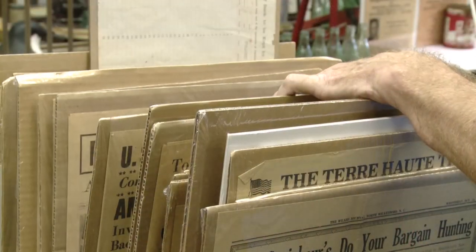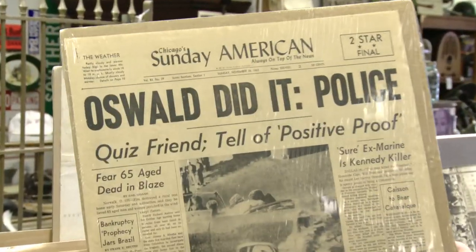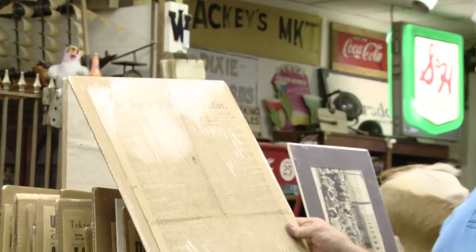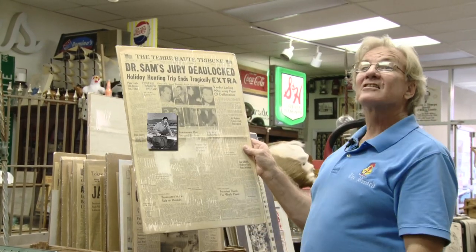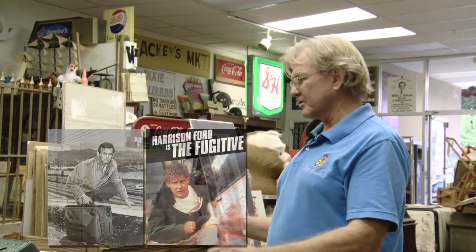One of the things I learned early on, though, is that old newspapers are great sources of conversation. For example, it had to have a great big alleged in here now, keep it politically correct. This one is called North Wilkesboro Hustler. Everybody smiles when I say that. And look at this, Dr. Sam's Jury Deadlock. That is the fugitive Dr. Sam. This is the one the story was all about, it's been on the TV and in the movies and stuff.